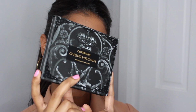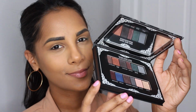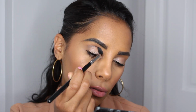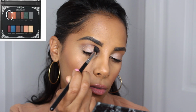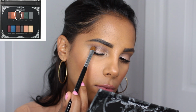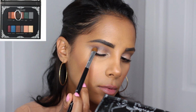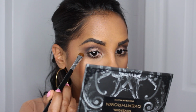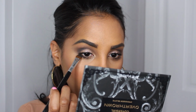Now, to go from a day to nighttime look, I'm quickly taking the Overthrown palette to make a smoky eye. I'm just using the same everyday makeup look and just basically going over it. So starting with this dark brown shade, I'll be using it as a transition color, and then taking the black shade and applying it really lightly on the outer corners of my eyes and lower lash line. What I love about this black shade is that you can go really light or really dark and pigmented.